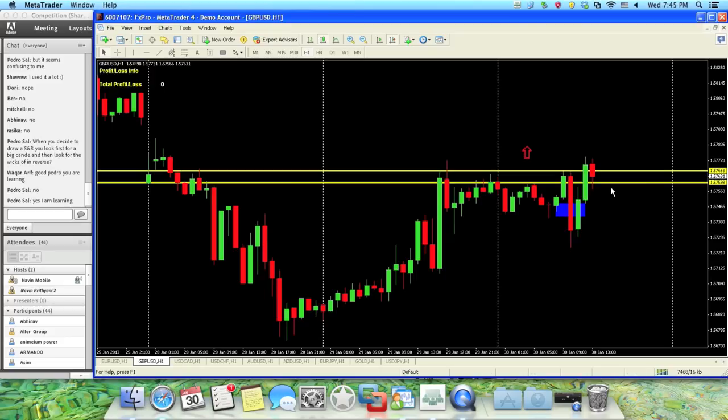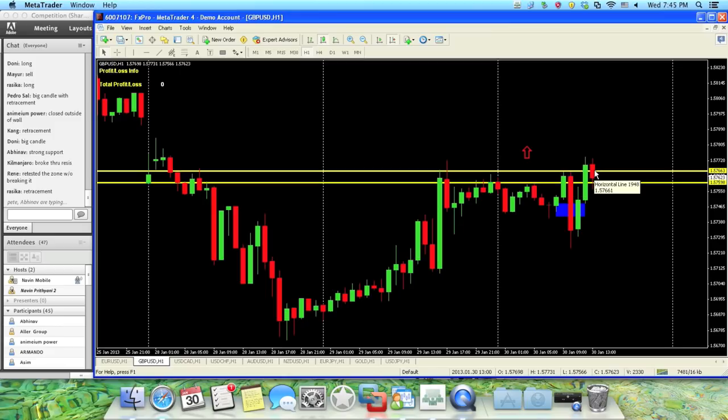Do we have a potential buy area here? If I were to put a gun to your head and say you have to make a trade right now, which direction would you take? Okay, long. Why? There you go. We've closed outside of this wall, plus the current candle that's coming down is a retracement.